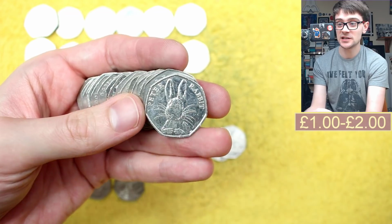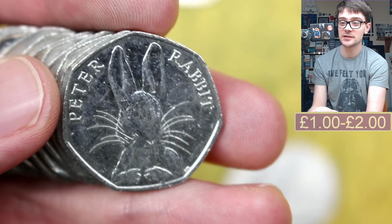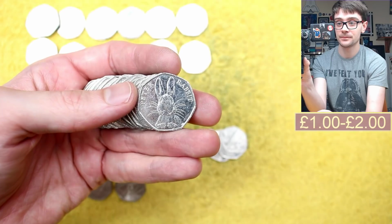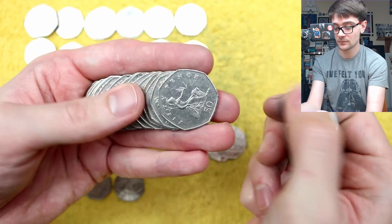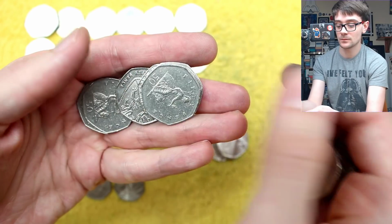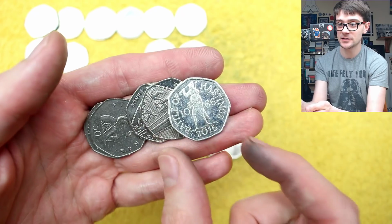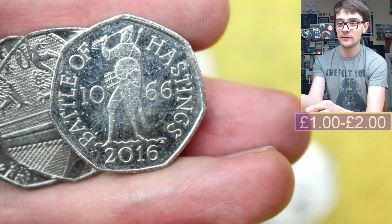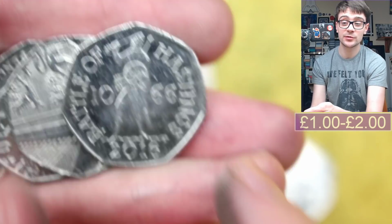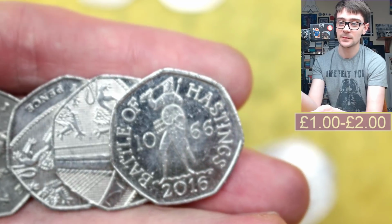It's a 2016 Peter Rabbit. He is slightly more than face value. Nothing too exciting, but it's a cool coin nonetheless. That'd be something. Maybe Battle of Hastings? It is. Very nice. On its own, slightly more than face value. Again, was one that was reissued in 2019 for the 50 years of the 50p. It is not one of those though. But still, very cool.